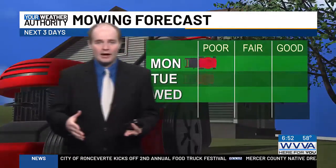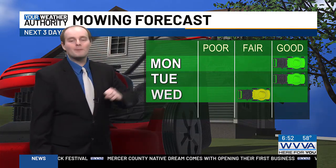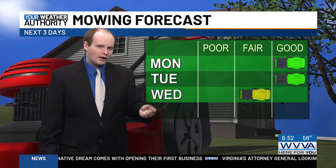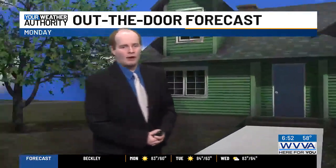If you're looking to do some outdoor yard work, which many of us should be because of all the rain that we saw the past week, Monday and Tuesday of this week are going to be the best days to do so. But Wednesday is looking a little bit more rainy. Tuesday could possibly be a little on the rainier side as well. But today, I can assure you, is going to be looking pretty nice outside of that isolated shower possibility.